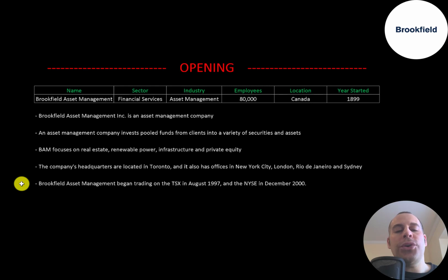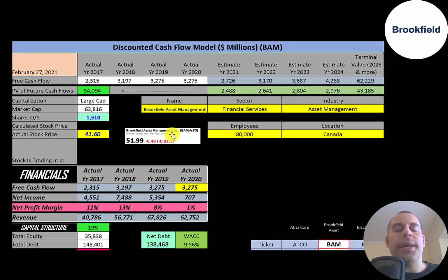The company began trading on the Toronto Stock Exchange in 1997 and the New York Stock Exchange in the year 2000. The ticker trades on the Toronto Stock Exchange. The ticker symbol is BAM-A. We're going to look at the ticker that trades on the New York Stock Exchange. The ticker is BAM. Let's get started with the model.